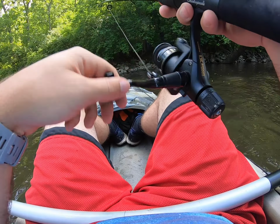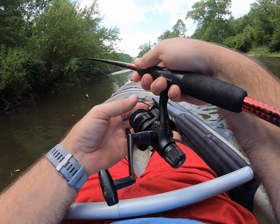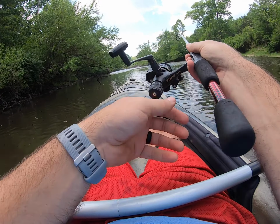Also, what else is the juice pattern? I think the shady areas are holding more of the fish, because while they're chasing it into the sun, they seem to be holed up in more of a shady area.